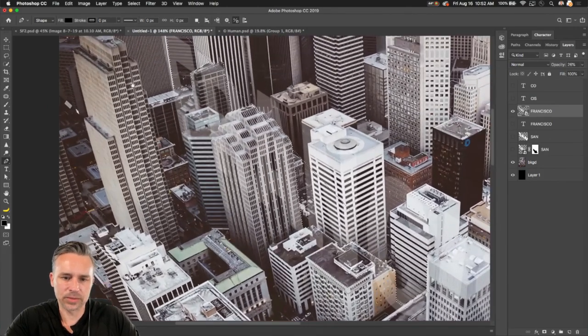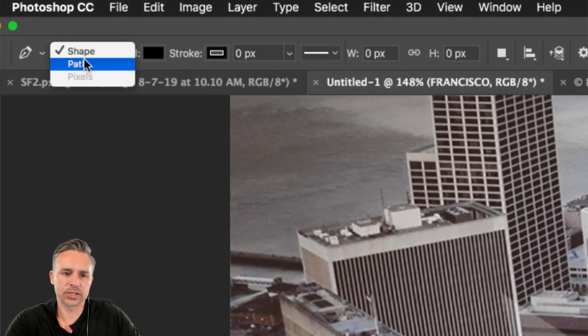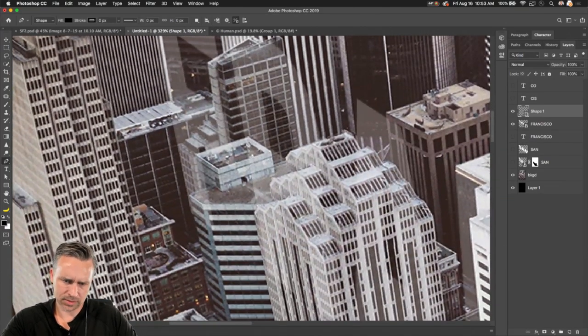Selecting the pen tool. This is what I do. I typically create a shape, right? I could create a path, but up here in your options bar, create a shape, right? Right over here. So I'm going to do the same thing, but this time with the pen tool. Pen tool gives me that same.